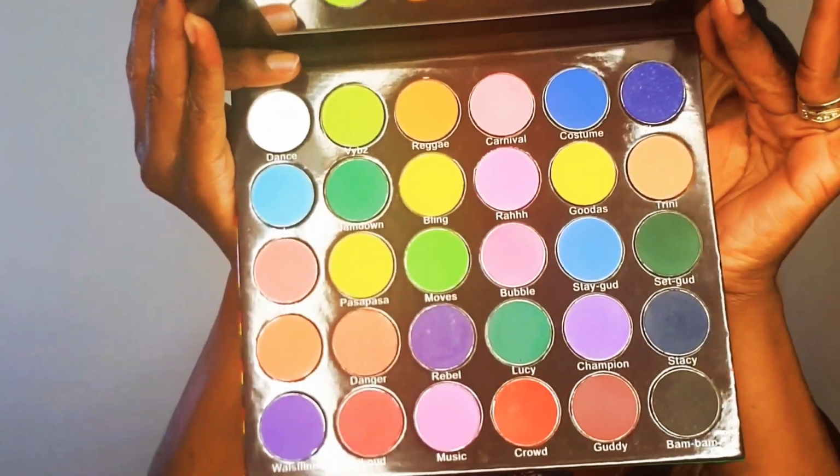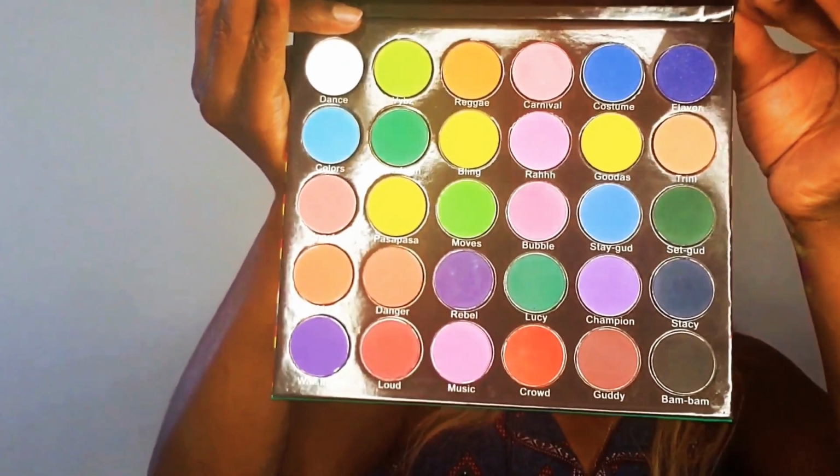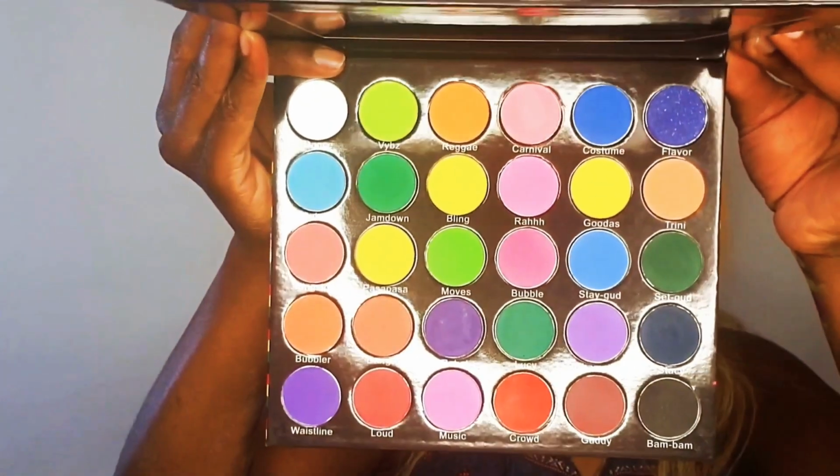I don't think I'm gonna swatch these. These are mattes. We know what mattes look like. I'm gonna swatch a few of them. I lie, I'm gonna swatch a few. So I'm gonna go with pink, green, I'm gonna do 3 colors in each row. Okay. Alright, so I did a few colors from the palette.